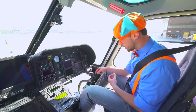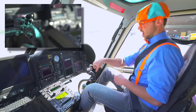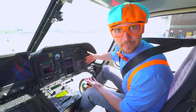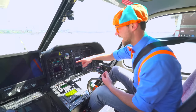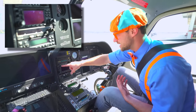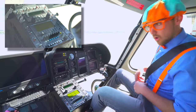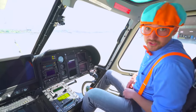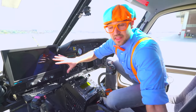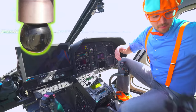Whoa, look, it's like a joystick. This is the cyclic. This is what you use to operate the helicopter. And the instrument panel. Wow, like the altitude, the airspeed, the RPMs, the aviation radios, the police radios. Hey, let me unbuckle to show you this. Look at this. This screen, that's where you see the camera, the FLIR, and this is how you operate it.